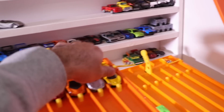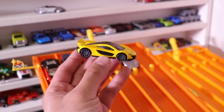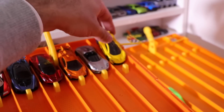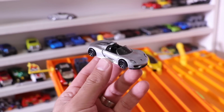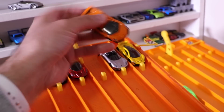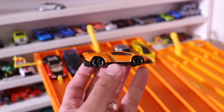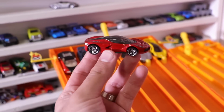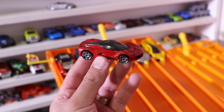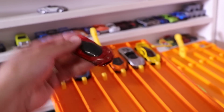First up, we've got the McLaren P1 in yellow with the gray wheels on there. Then next up, we've got the Porsche 918 Spyder silver with the black wheels. And after that, we've got the Lamborghini Veneno orange with the black wheels and the chrome lip on them. And after that, we've got the Ferrari, red, of course, like Ferrari should be, with those nice chromed out wheels on there.